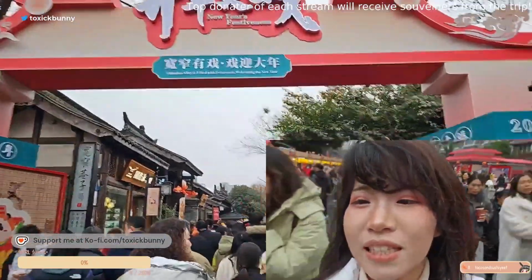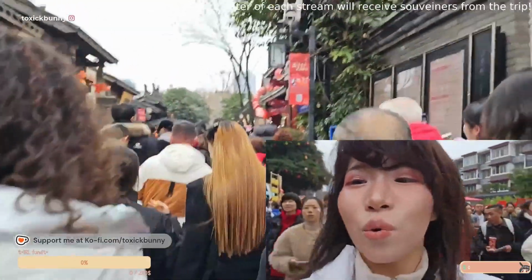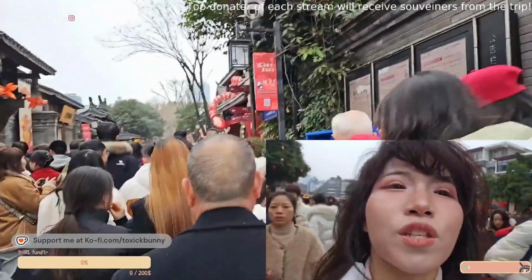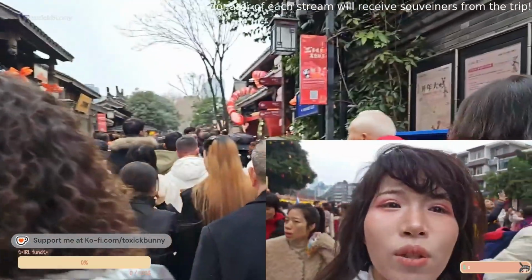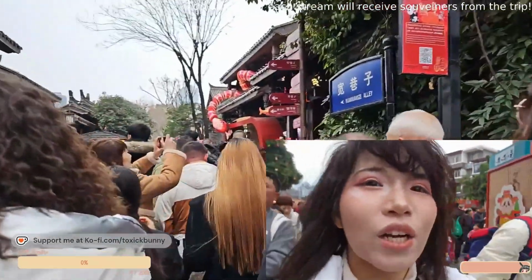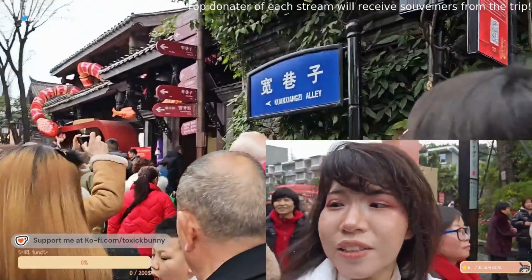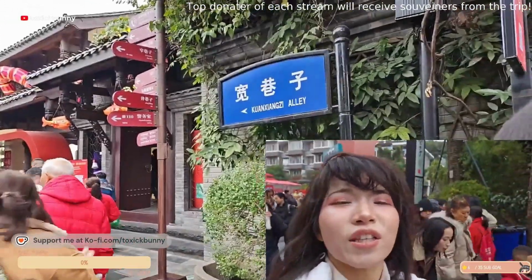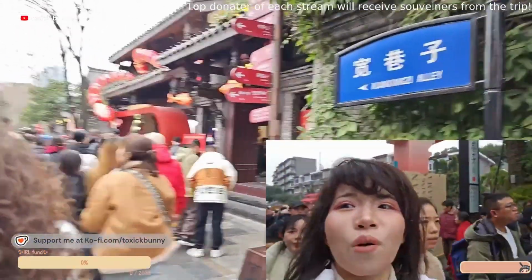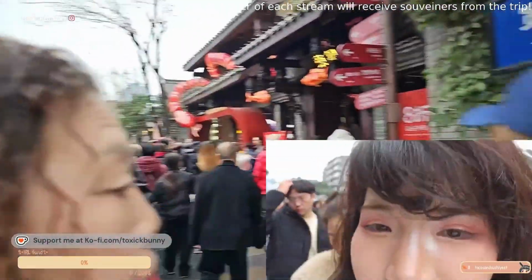Kuan Xiangzi is basically the wide and narrow alleyway. Beijing has this thing called a hutong, which is very similar to the Sichuan Kuan Xiangzi. It's like an old style alleyway that has narrow and wide areas, so they call it the wide and narrow alleyway. It's very pretty. It's very busy. Oh yeah, so this is a thick one. There's a wide alleyway and there's going to be a thinner alleyway in the front.